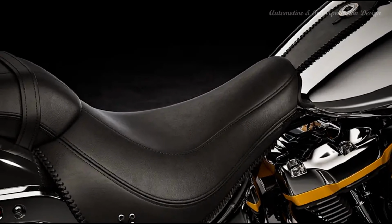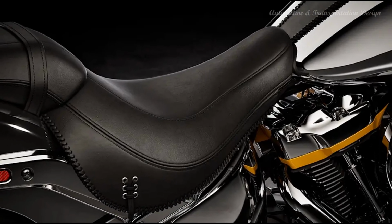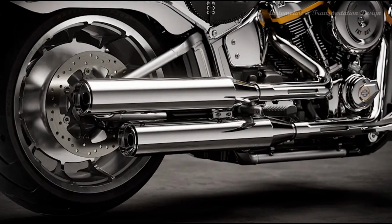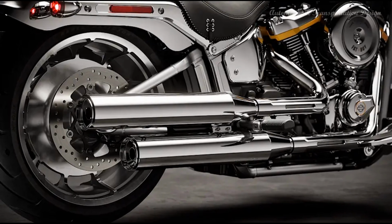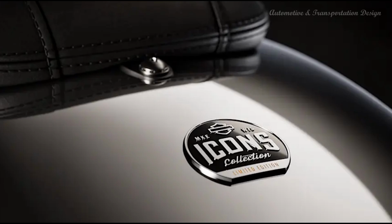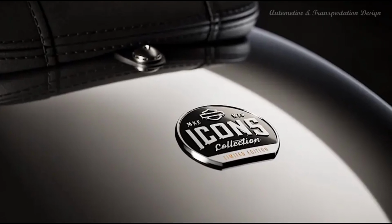The finishing touches? A three-dimensional wing tank medallion echoes the original Fat Boy's graphics. The console insert is laser-etched with a unique serial number for each Grey Ghost, and a commemorative Icons collection badge rests proudly on the rear fender. And anchoring it all are the bold, cast Lakester wheels, exclusive to the Fat Boy, giving the bike its unmistakable, muscular stance.